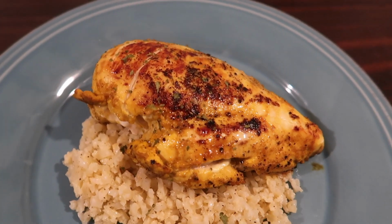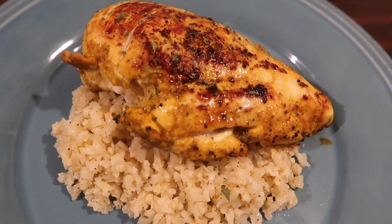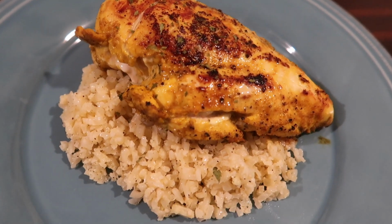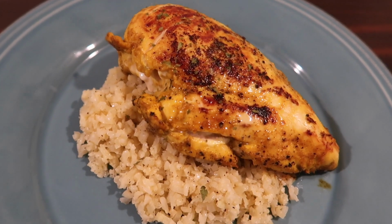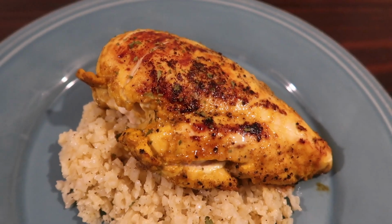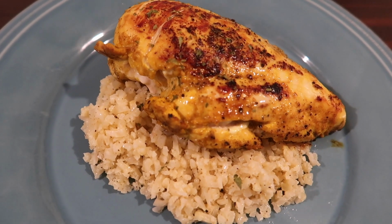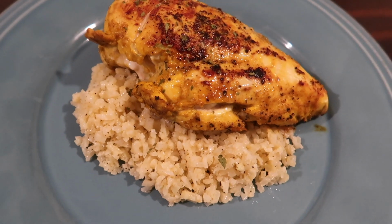And after it comes out of the oven, I served it up over a little cauliflower rice that I steamed in the microwave with some Kerrygold butter, another splash of lime juice, and a little salt and pepper. This was absolutely delicious. Very, very easy meal to throw together, and the chicken stayed nice and moist. You could even marinate this chicken and finish it up in the crock pot or the Instant Pot or bake it in the oven. So very versatile keto chicken recipe to try out.